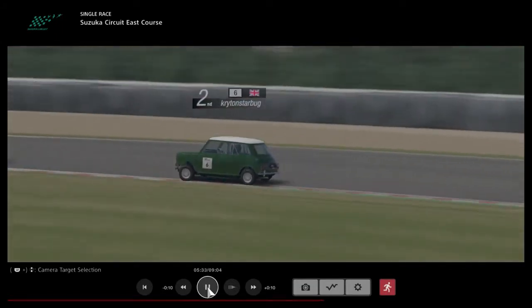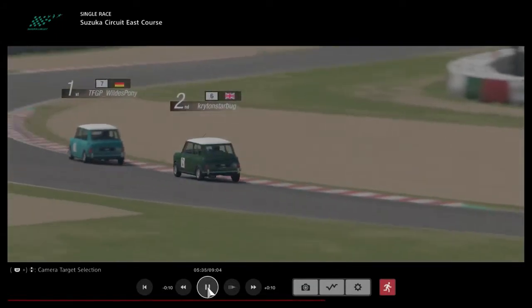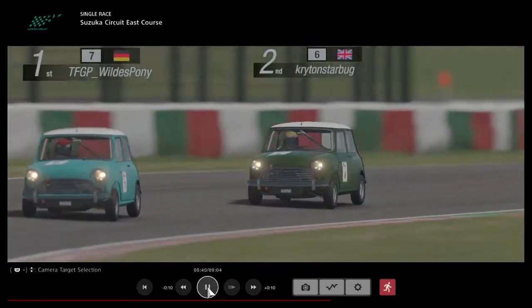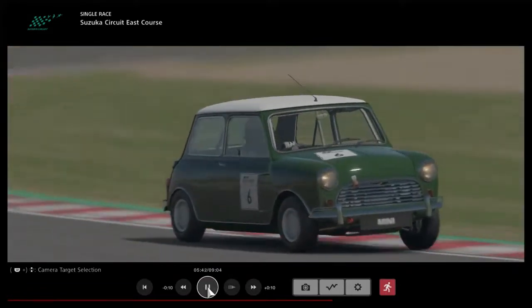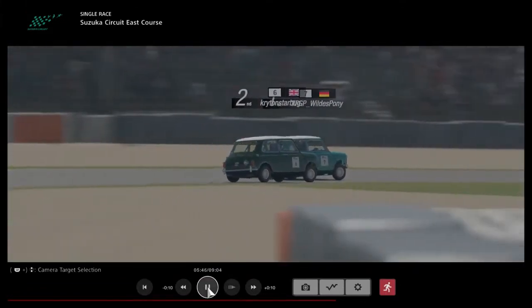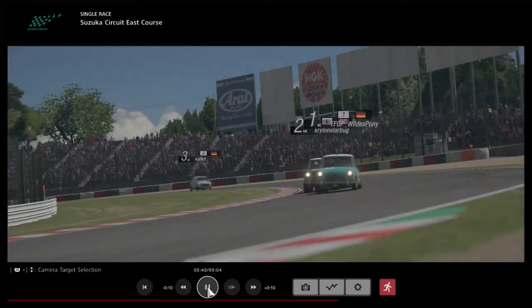And this time, I think number 2 has gone wild. That's right, Cal Kill has gone really wide, sorry, I was getting confused. Has gone wide into turn 1. This has allowed me to take second place, and now it's between me and Wild Pony for first place.